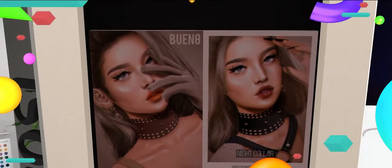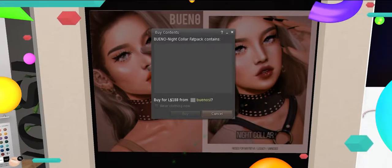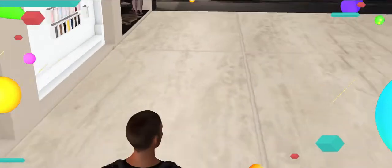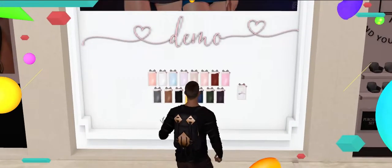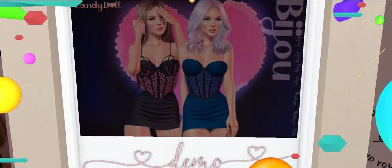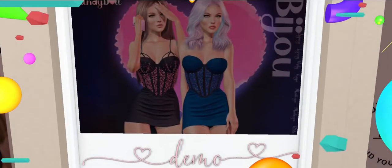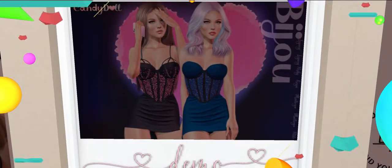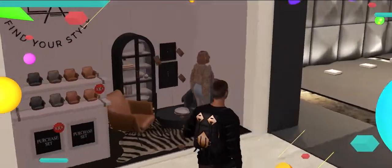And let's see right here. From Bueno. Night collar. Well, it's an accessory. $188. Accessory. You always gotta accessorize, you know. Accentuate your outfits. Definitely accentuate your outfits. This obvious little number over here looks kind of like a little bit of a late 90s style, but if you do like it, it's $288 right there by Candy Doll. I feel like I seen that style back like 15 years ago.